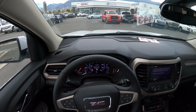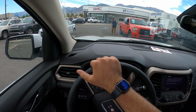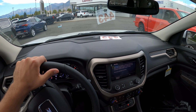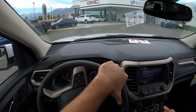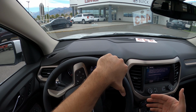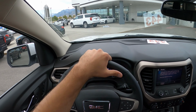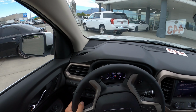The only thing I have to say is I just reviewed an AT4 Acadia right before this, and that had more features than this, except the only thing it didn't have was a wireless phone charger, but it had everything else, and it was $49,000. And if you put everything that the AT4 had in this, it would be like $60,000 or something like that. And so I think the Denali is cool, but I think the AT4 is a much better value.